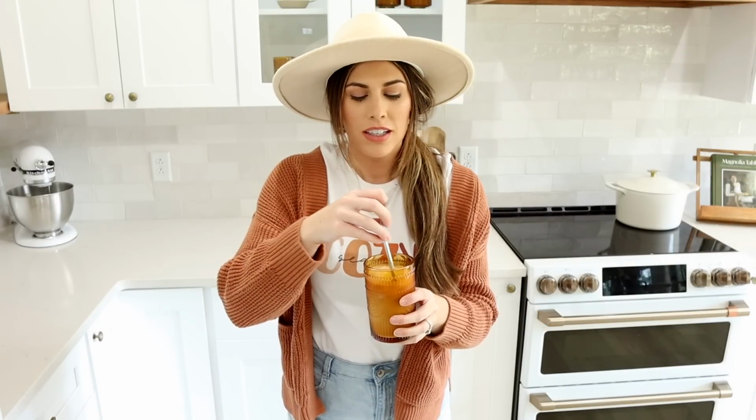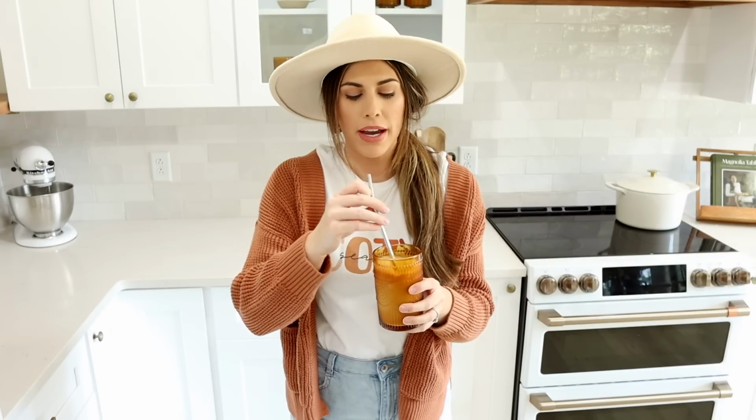Let's give this a little taste test. I ended up adding just 1 tablespoon of the creamer because I did add probably a little too much milk, so I'm gonna have to play around with the ratios, but let's see how it tastes. Oh, that is so good.